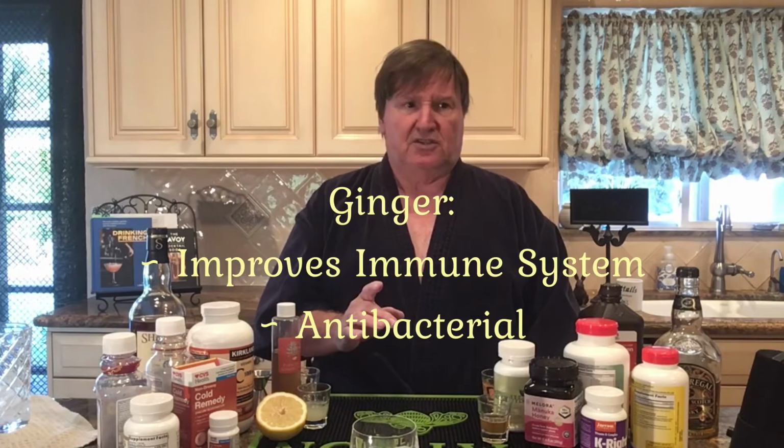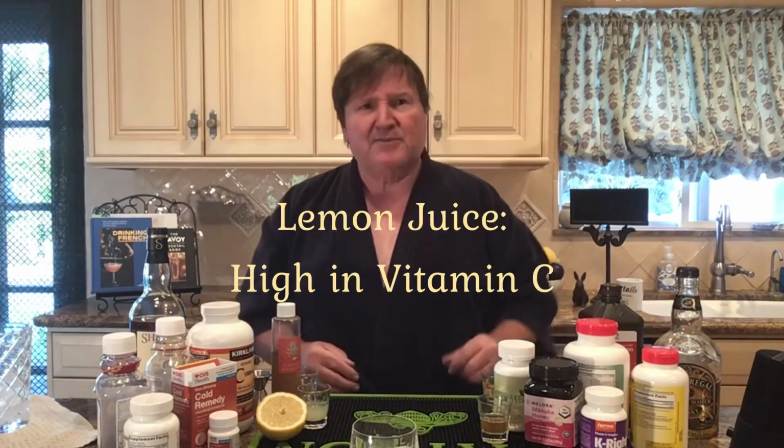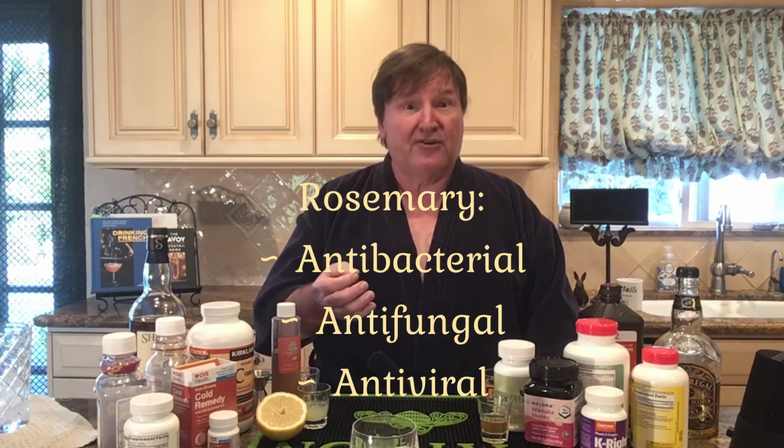Sounds good to me. The ginger improves your immune system and has antibacterial properties. Honey is antibacterial and helps suppress coughs. Lemon juice has vitamin C in it, of course. Whiskey is a wonderful decongestant, and a good pain reliever for that sore throat. We're going to garnish it with rosemary, which is antibacterial, antifungal, and antiviral. So we're going to make this Scottail and hope it brings this to an end.